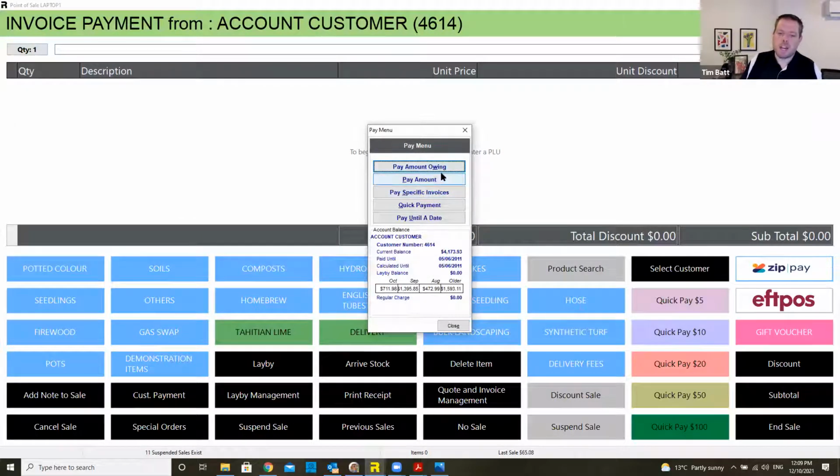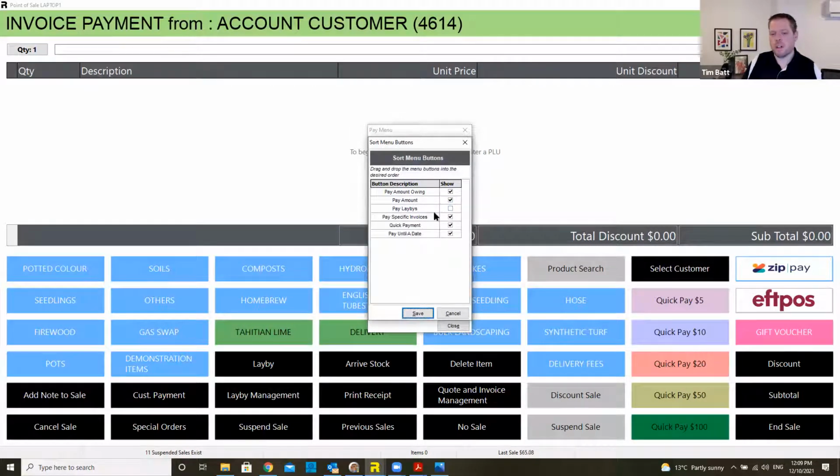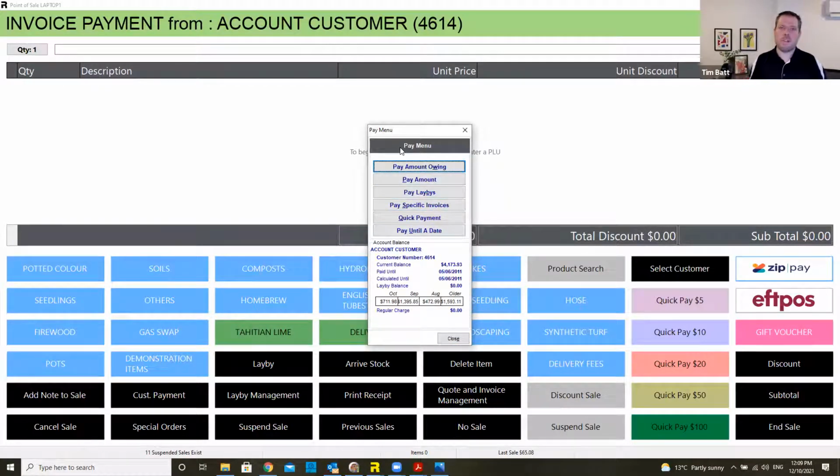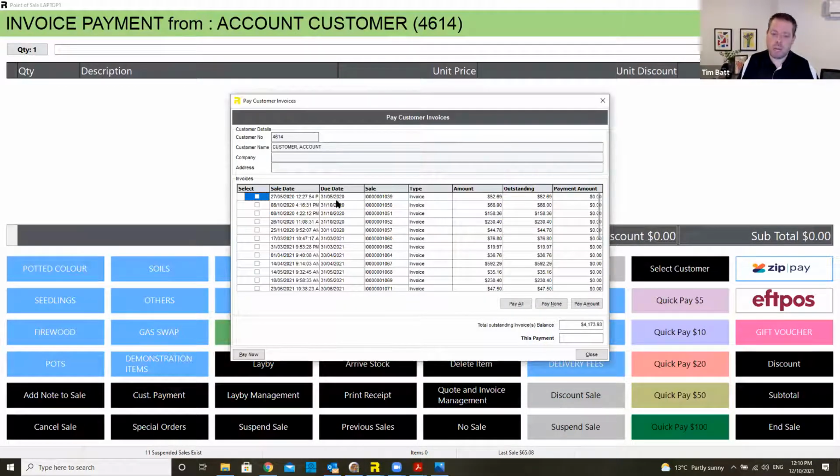we can preset what these options are. You'll see I've got pay amount owing, pay amount, specific invoices, quick payment, or pay until a date. We can turn options on and off here. I've also got lay-bys, but I was demonstrating to someone that didn't offer lay-bys that we could remove that. With a lot of our landscape suppliers and garden centres, it's quite often paid by invoice. So I can hit pay specific invoices. This will list all of the outstanding invoices this particular customer has, and I can simply flag which ones they want to pay. If they were to simply pay an amount, I could have typed it in there, and that would have paid off their older invoices, as opposed to selecting which ones they're paying off. So yeah, really easy to manage that side of it.